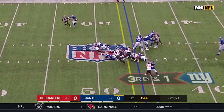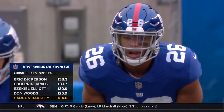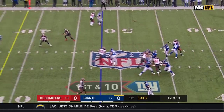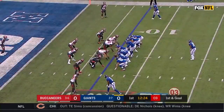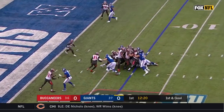Three straight carries for Barkley. And that is enough for a first down, crossing it. More efficiently, this offense, 2nd and 6 as opposed to 2nd and 12. Looking for the long ball, and Odell Beckham Jr., and he's got it inside the 10-yard line. First and goal from the 7.